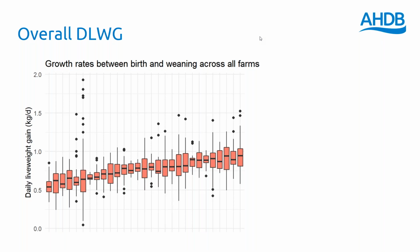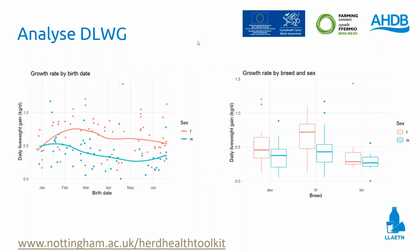If we look at John and Anna's results specifically, we can immediately see some trends. It seems that female calves generally have slightly higher growth rates than the male calves, and this seems fairly consistent over time. There seems to be a bit of a difference between breeds as well on this right-hand graph, and we can see that the female dairy heifers seem to be performing the best out of any of the groups. It's pretty interesting to monitor these growth rates over time, and you can start to pick apart interesting patterns present on your farm over different times of the year. You can monitor growth rates and create graphs just like this on the Nottingham Herd Health Toolkit app, where you download a template, upload your weights that you've recorded, and you can draw graphs like this.